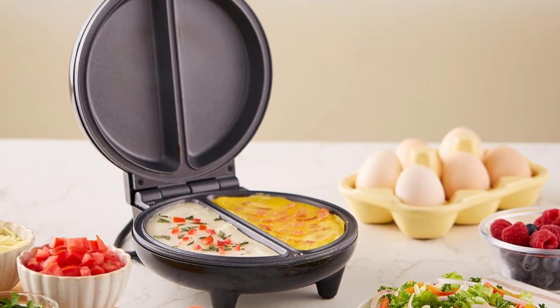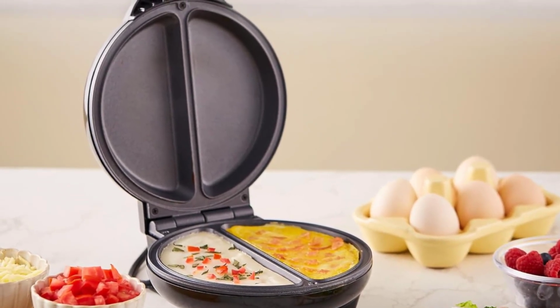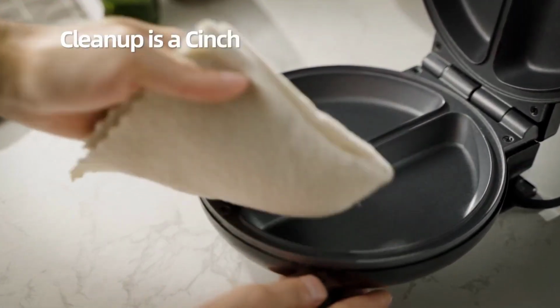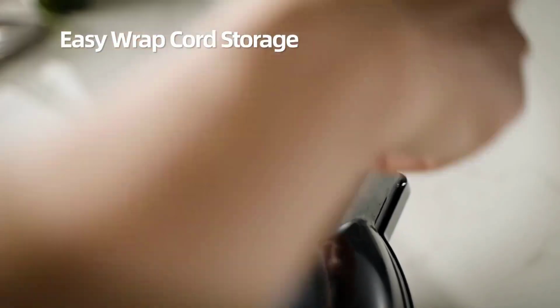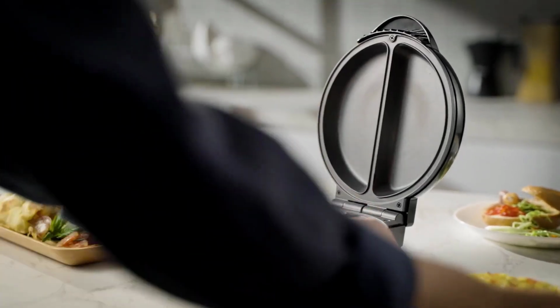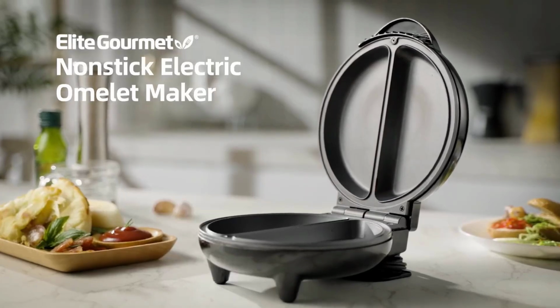You won't have to deal with flipping or messy pans, as this lightweight and portable device makes breakfast preparation simple. Plus, the preheat and ready indicator lights help you cook at the right temperature every time, guaranteeing perfectly fluffy results. This versatile gadget even lets you explore baking desserts, making it a fantastic addition to your kitchen.